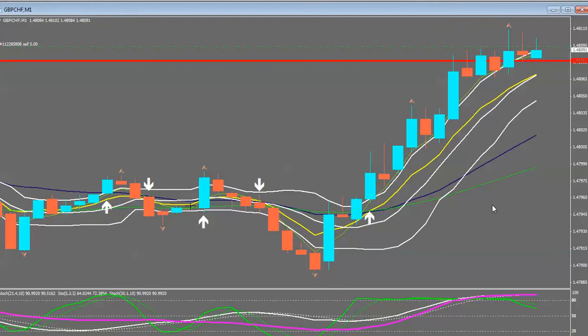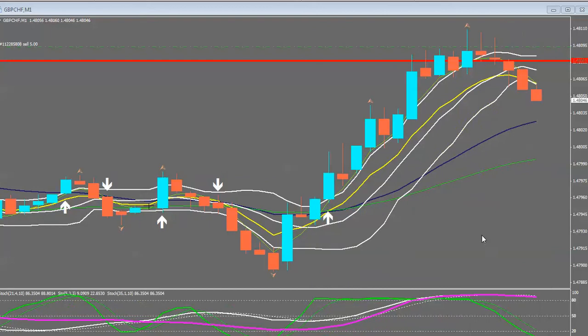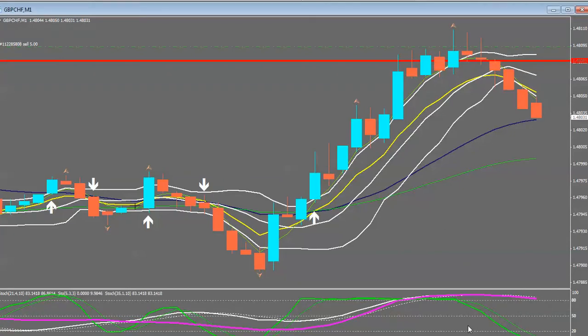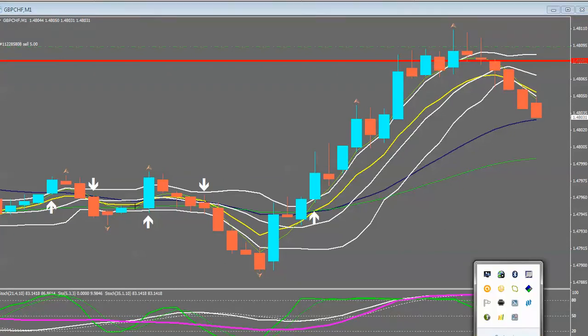I've entered this trade short at 148.09 with an 8 pip stop. My target on this trade is 147.48. Let's take a look at the high time frames on this.